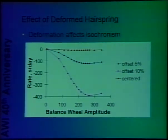It really affects the isochronism a lot if you offset it. The more you offset it, the worse it looks. So it really screws things up, and you'll see it's all over the place in this. So you correct one thing completely, you screw up other things. There is no total solution. It's kind of a miracle these things work at all, actually.